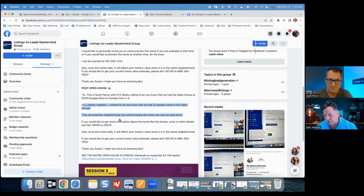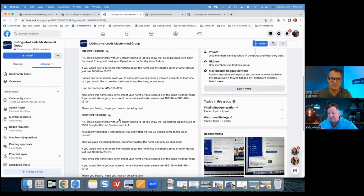This is backdooring it. This is saying, hey, look, we're just having an open house. Would you like to come and take a look at it? Give us your feedback. And by the way, if this home sells, it's going to affect the home values. Oh, and by the way, we had 23 people show up. I'm not saying, hey, I want to come list your home. Can we talk? I'm a very good realtor. We sold a bunch of homes last month. This is literally backdooring a listing presentation by giving valuable information.